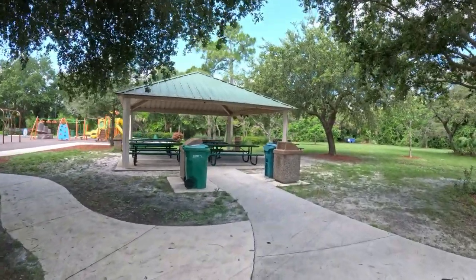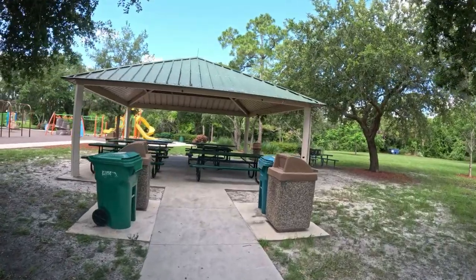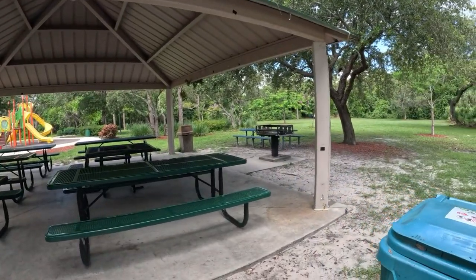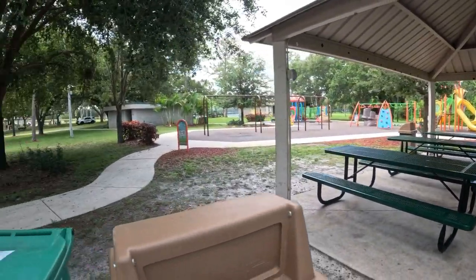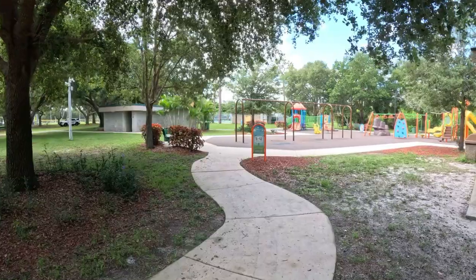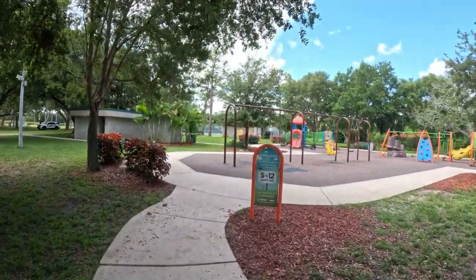The park was built in 1979 and is a home of the American Little League. So nice area here, you can charcoal, nice tables, nice playground here. Welcome 5 to 12 year olds. Nice set of swings.